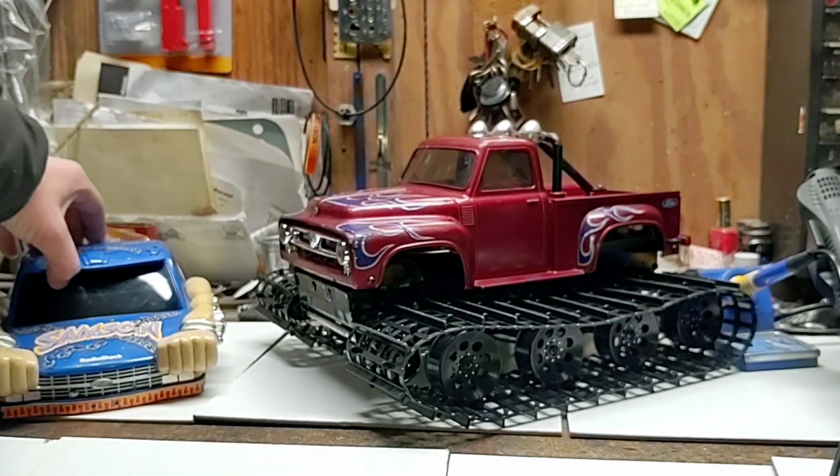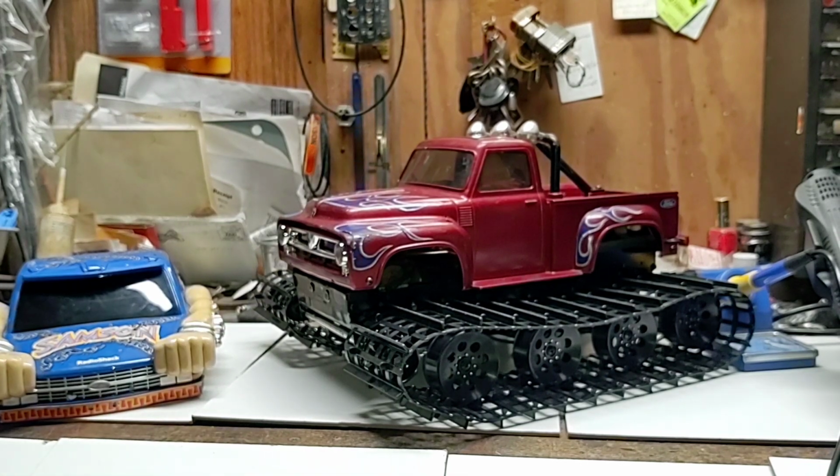I don't think so. I think this one looks pretty darn good. Pretty darn sharp all the way around. But let me know what you think in the comment area. Either way, we're going to be seeing this guy out in the snow very soon.